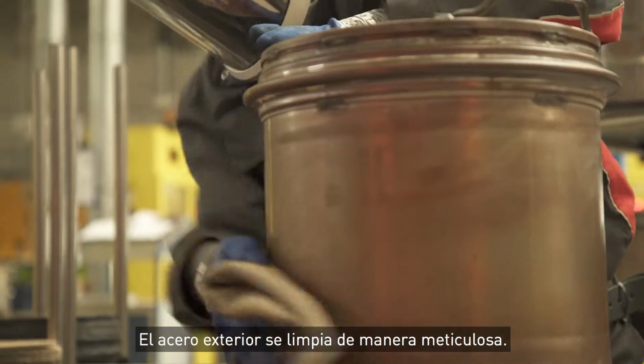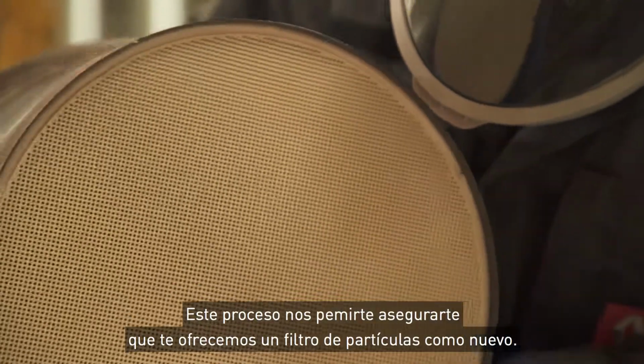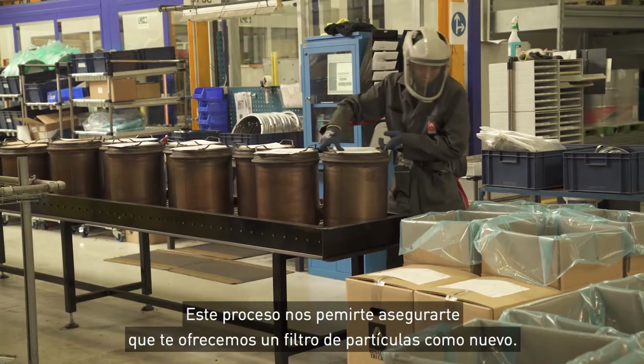The external steel is meticulously cleaned. This process ensures Renault Trucks can offer you an as-new particulate filter.